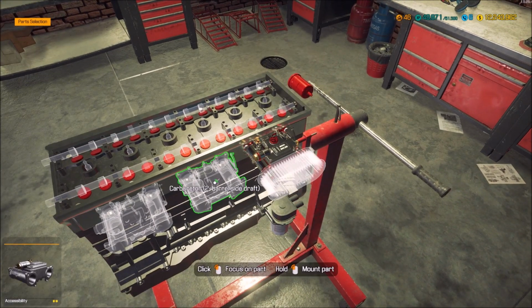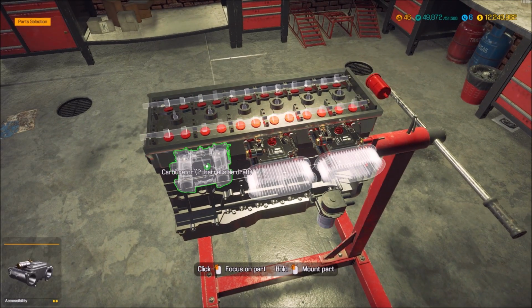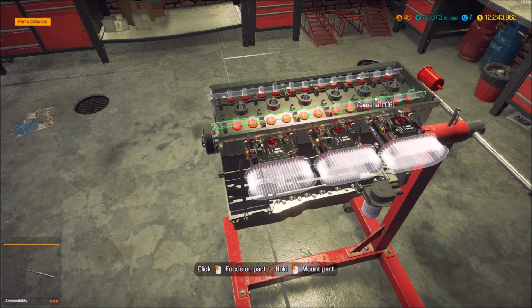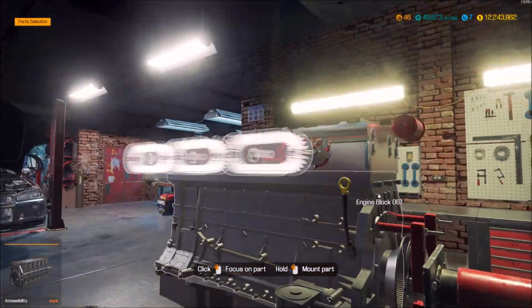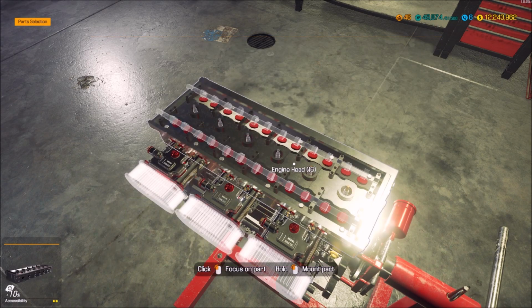Putting all the pretties on, and I forgot the filters. I do believe this does come with a, I don't know if it's a distributor driven or if it's a coil pack in the back. I will find out here in a second. Oh, and I don't. Oh, I thought I bought those. Bummer. I guess I didn't. Why did I think I bought the camshafts for this already?